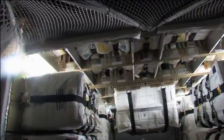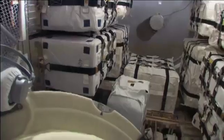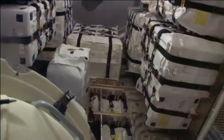They got a look inside and immediately set up some air ducts so that the station's environmental control system could go to work to clean the atmosphere inside the unmanned cargo ship throughout the day today. Final ingress procedures are currently underway.